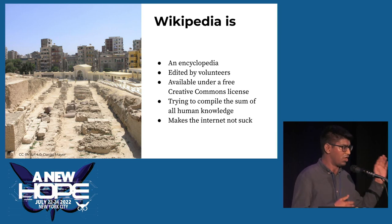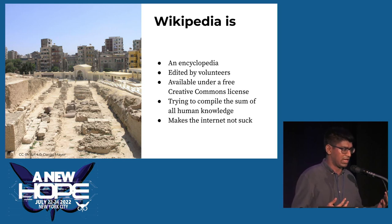On the left, that's a picture of the remains of the Library of Alexandria, which at one point was the biggest collection of human knowledge. It's a pretty daunting task, but a lot of people are working hard and are up to it. And as a side effect, we really make the internet not suck, in my opinion.